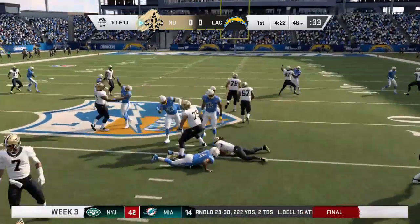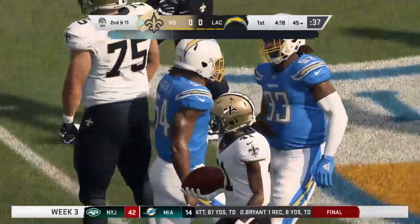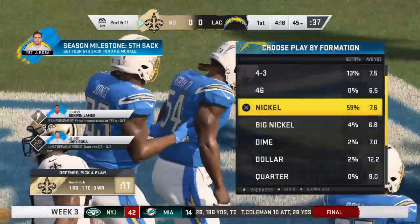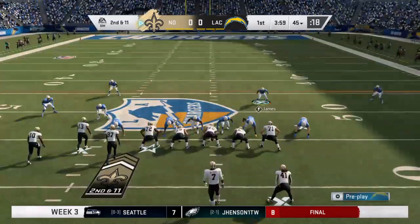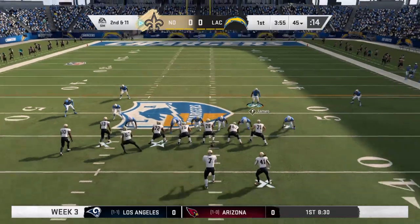The first carry now. This is Alvin Kamara. And he is met quickly in the backfield. Down he goes, folded like a lawn chair. Anytime you call an inside running play, you just know there should be a lot of congestion there. You're counting on your offensive line to take control of the line of scrimmage. That didn't happen in this case, and that play got bottled up.